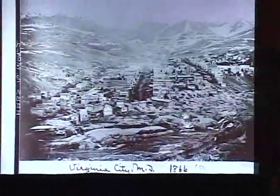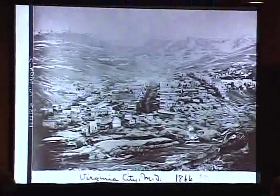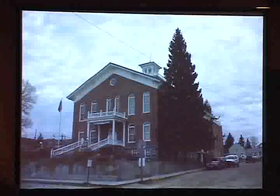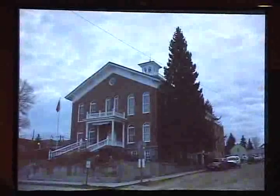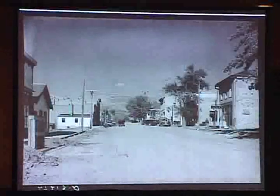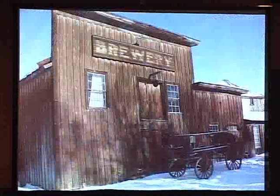manage Virginia City. This is Virginia City in its heyday in 1866 with a couple of thousand people living there. And then this is what it looked like around 1940. This is what it looks like today. Looking at Main Street and all of its challenges, we have to have cooperation from local government. Virginia City happens to be the county seat for Madison County, and this is the county courthouse. Again, the 1940 version and today. Some of it might look pretty shabby, but a lot of rehabilitation work has gone into downtown Virginia City.